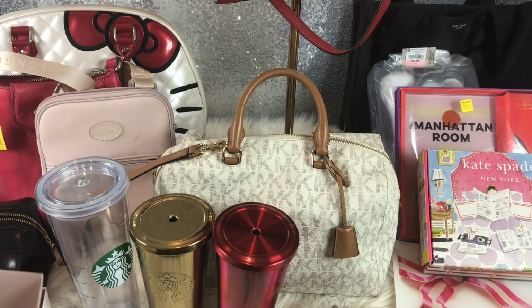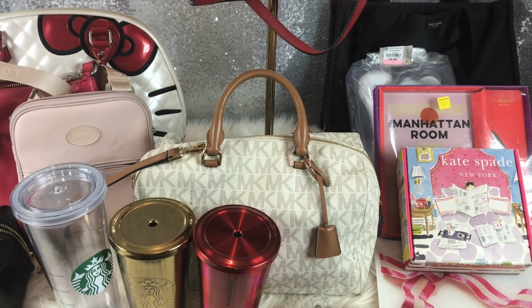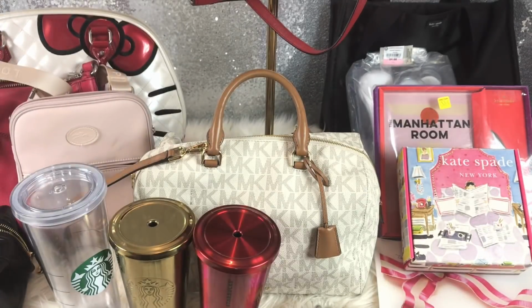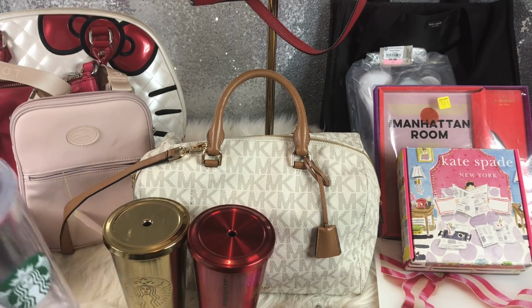So it smells so good. And I like Skin So Soft. I will either use it, but I do have a lot of lotions, so I may just put it away and re-gift it for Christmas, because that's what I do. But it has this goofy sticker, so maybe not. It's nice. It smells nice. It was $2.70 something, so we'll see.